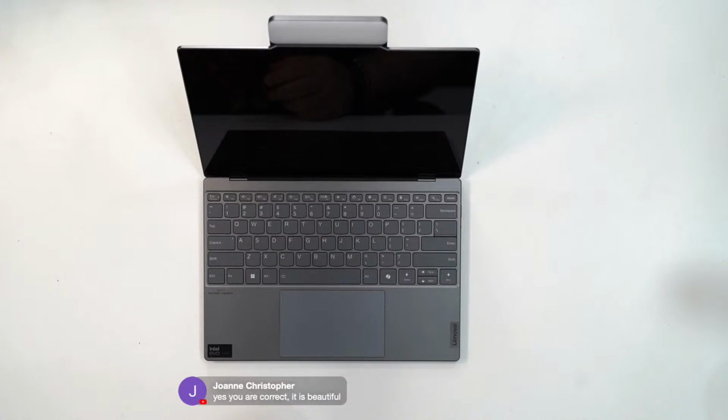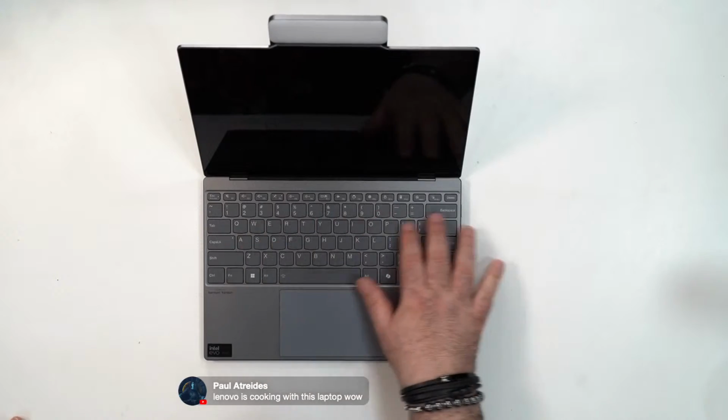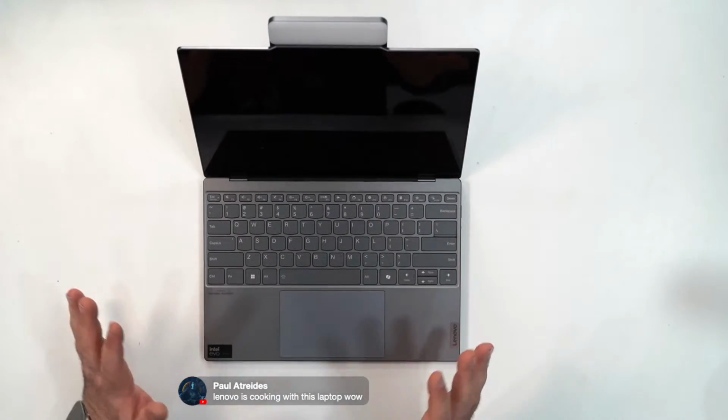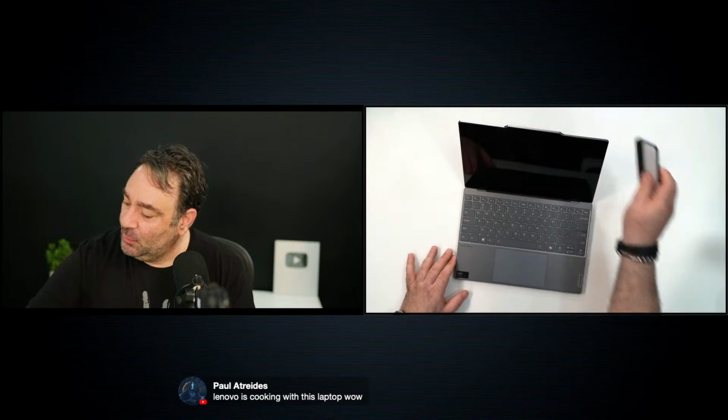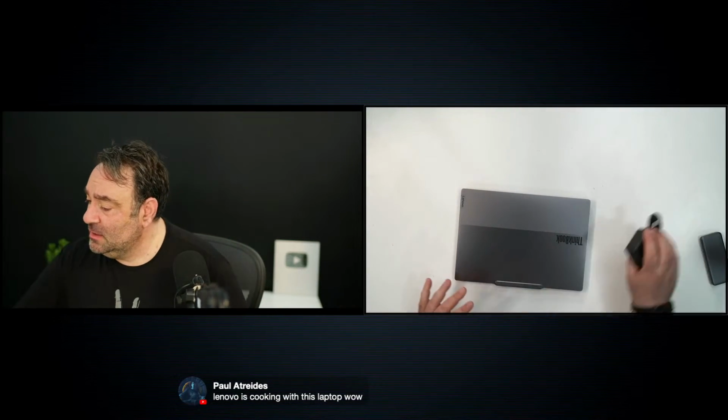Very beautiful, right, Joanne? I agree. Harvest Singh says, fantastic looking laptop. I agree. Yeah, this has got the magnetic Magic Bay. Lenovo is cooking with this laptop. I gotta tell you, we haven't even turned it on, and I am super impressed. All right, let's get a measurement of the weight, and then we'll start turning these laptops on. So let's bring out our scale.